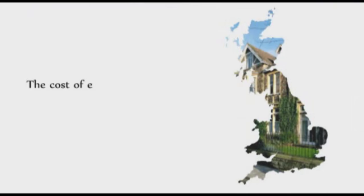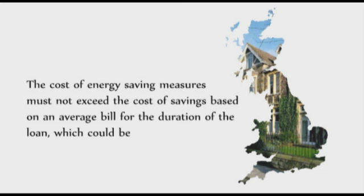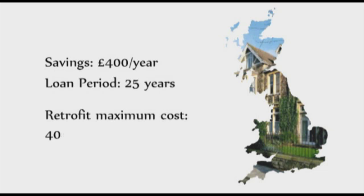Okay, very good. Well, the cornerstone to the Green Deal is the Golden Rule. The Golden Rule says the cost of energy savings measures must not exceed the cost of savings based on an average bill for the duration of the loan, which could be up to 25 years. For example, if energy savings are calculated at £400 a year, over a 25-year period, the total cost of the retrofit must not exceed £10,000.